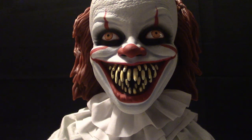I've got three Chucky dolls in the back too, and I have two more lined up. I also got a Michael Myers from Halloween 2, that's a mega scale, that will be coming in pretty soon.